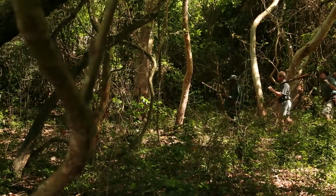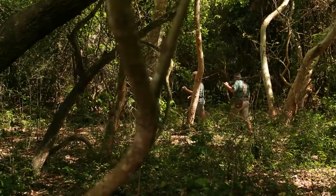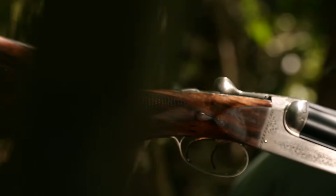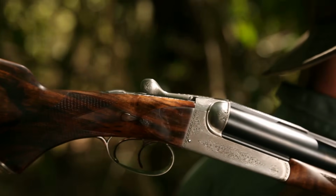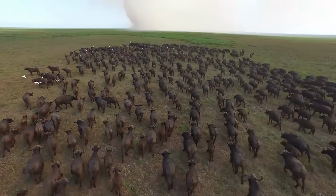So what we really wanted to do was to have a more classic tracking safari in the forest, where we could use a double at a little bit of a closer distance. But we always have the comfort of, if we can't get it done in the forest, we can head down to the swamp and get into those bigger herds.